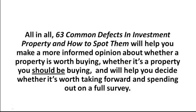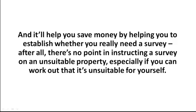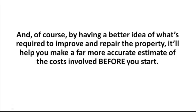All in all, 63 Common Defects in Investment Property and How to Spot Them will help you to make a more informed opinion about whether a property is worth buying, whether it's a property you should be buying, and will help you decide whether it's worth taking forward and spending out on a full survey. It'll help you to save time by helping you decide whether a property fits with what you want to do, and there's no point in pursuing properties that don't fit with your renovation strategy. And it'll help you save money by helping you to establish whether you really need a survey. After all, there's no point in instructing a survey on an unsuitable property, especially if you can work out that it's unsuitable for yourself. And of course, by having a better idea of what's required to improve and repair the property, it'll help you to make a far more accurate estimate of the costs involved before you start.